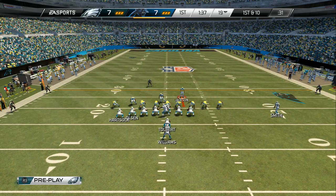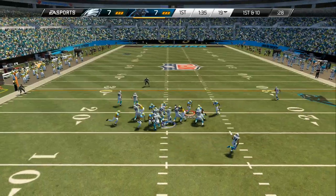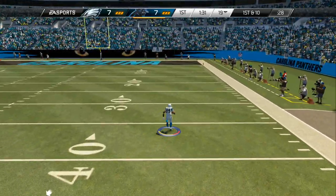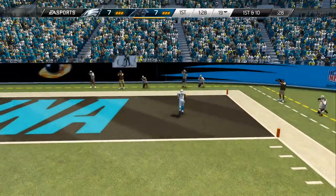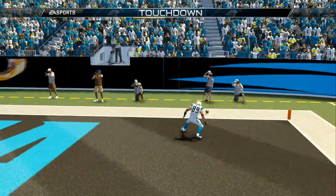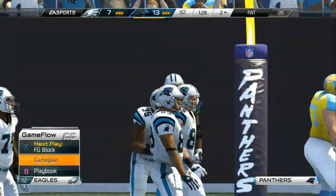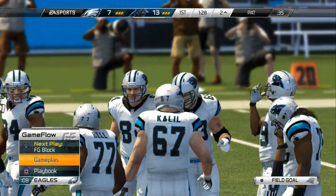Cam Newton takes a look now from under center. Just a quick drop back. Challenging. A foot race to the end zone. He's at the 50, the 40, the 30, the 20, the 10. What an effort and a touchdown. Well, when your offense goes out there and scores a touchdown to put you ahead, it's got to give a big lift to the defense. They got to get excited and go out there and hold that lead.